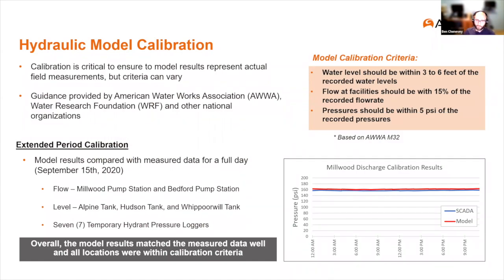We like to do a longer calibration typically, just to make sure that everything is working for a long period of time and you don't have things like tanks draining out too quickly. We're making sure that it's kind of stabilized. We also need that for different kinds of evaluations, especially with water quality. It's that extended period component.